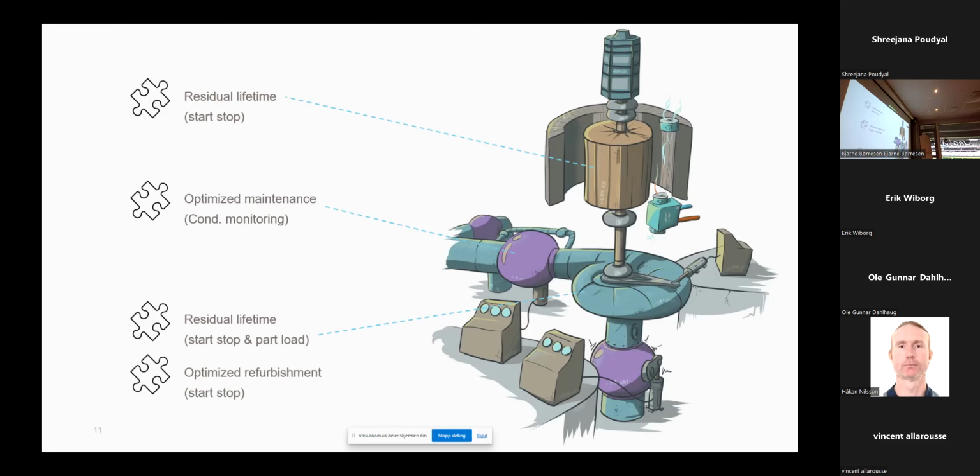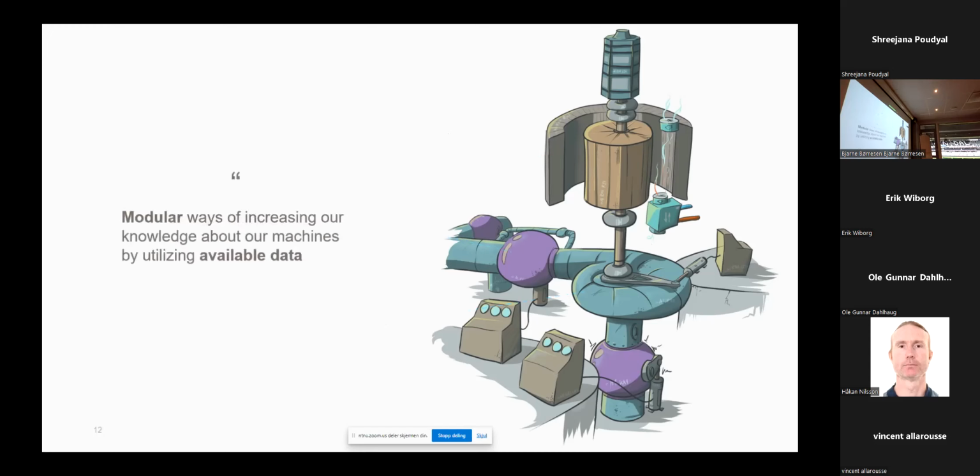to turn data into information, really, is what we want. This is what this environment is all about, and creating something valuable out of the data. The mantra being that we wanted to have, as I said, modular ways of increasing knowledge. And again, as we were talking about just before now, there's a lot of data that's available which isn't really being used. So that's really the point here.